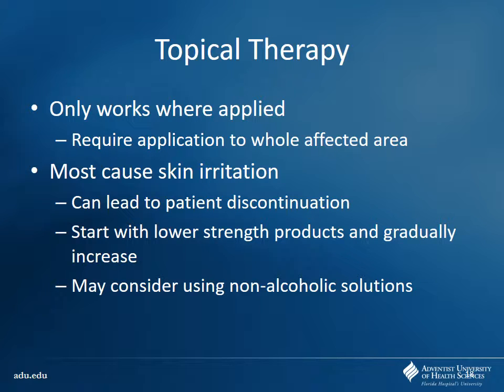Anywho, so again, topical therapy is really only going to work where it's being applied. And again, it needs to be applied to the entire affected area, which is why if it's really extensive disease, systemic therapy might be better for the patient. You will see that a lot of them will cause irritation of the skin. So a lot of them are going to be causing very predictable side effects, most of which are going to be irritation. Some patients can't deal with this, so it may lead to discontinuation, and will certainly lead to decreased compliance in a lot of cases. And so in general, you want to start with lower strength products, and then gradually increase strength and concentration as you go. And then you want to consider using non-alcoholic solutions.